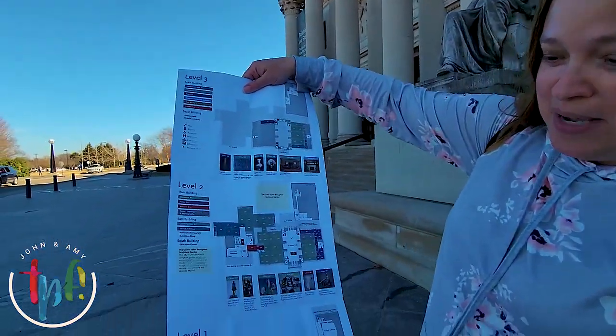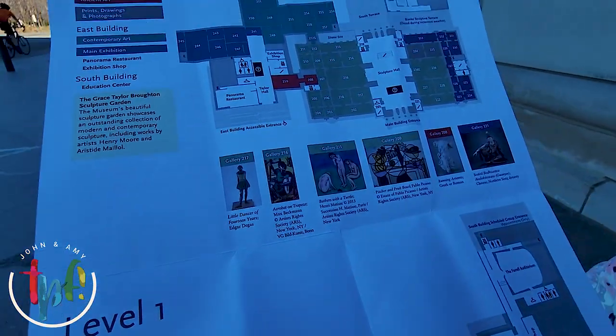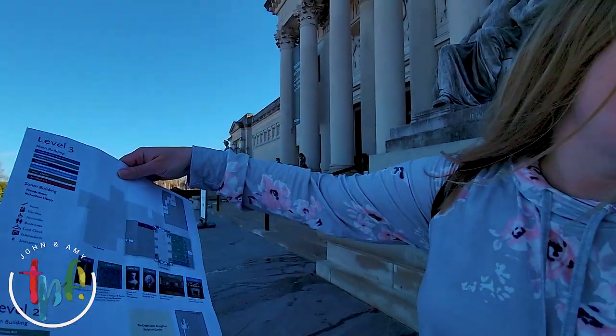And take a look at this map. Three levels. There's mummies in there and knights in shining armor, and of course lots and lots of wonderful art, and all for free.